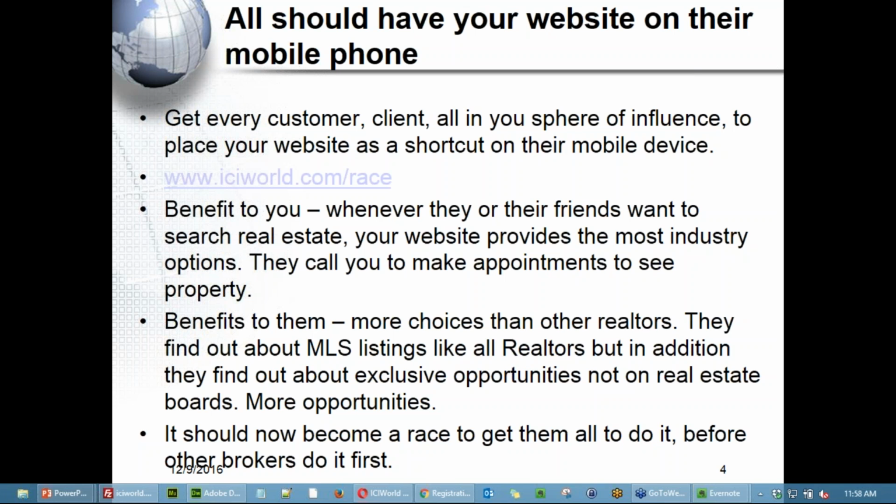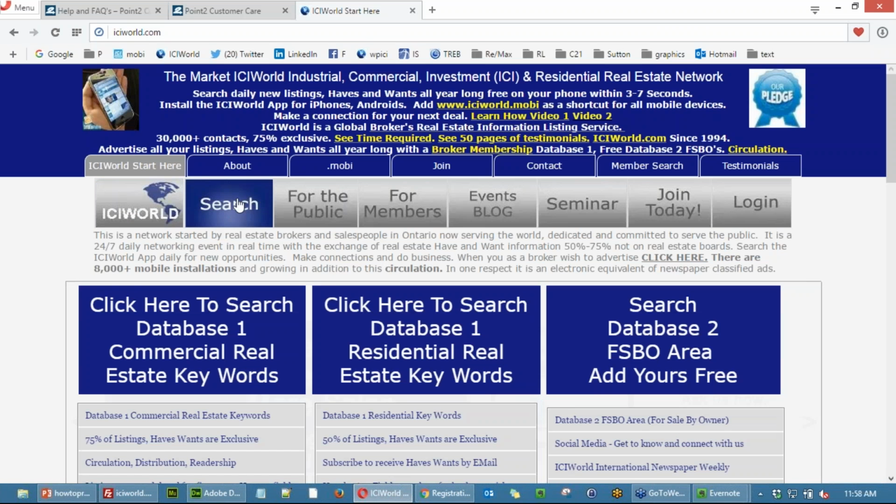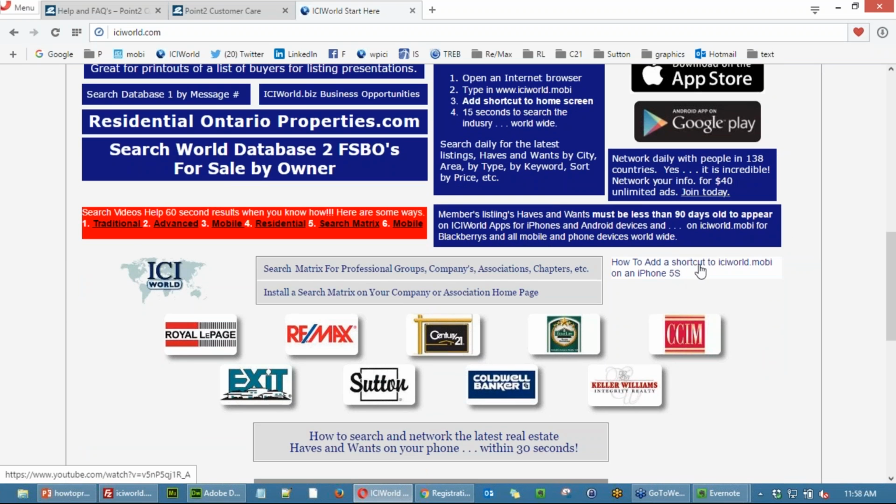We teach that. But one way that you could also learn about it is by going to, and I'll just do a quick one, the word search on ICIWorld, and I'm going to click on it, and you'll see another little video right there, how to add a shortcut. Now it says here ICIWorld.mobi on an iPhone 5S. Pretend it's not ICIWorld.mobi, but it happens to be your mobile website. So your customers, in a lot of cases, I'm finding people don't know how to add shortcuts.